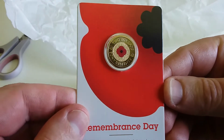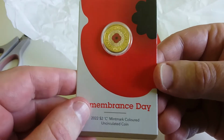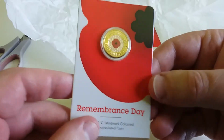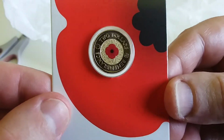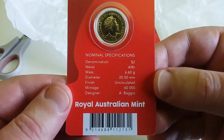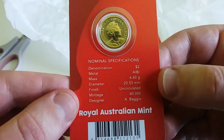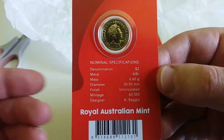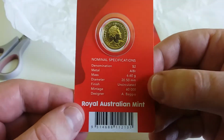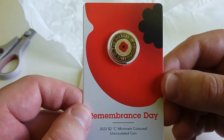Most of you have seen these by now. So it's a 2022 $2 Remembrance Day poppy, C mint mark coin. And the C's right in there. So there's 60,000 minted. So just like the previous releases for the colour $2 C mint mark coins, it's now 60,000. So yeah, I've got the 2. So one will be going to my mum and one for my collection.